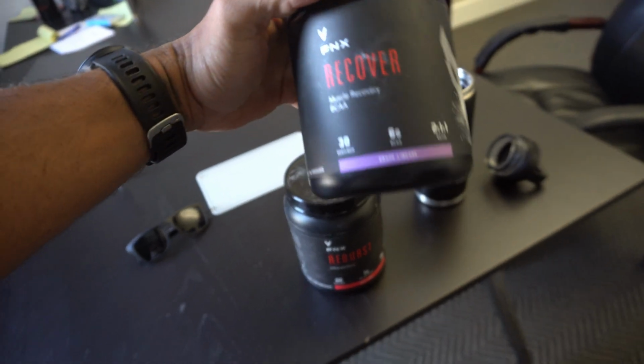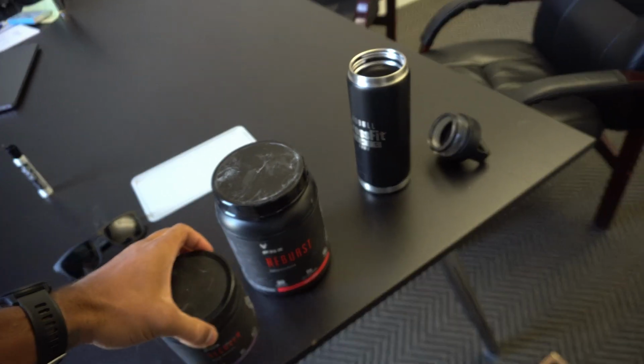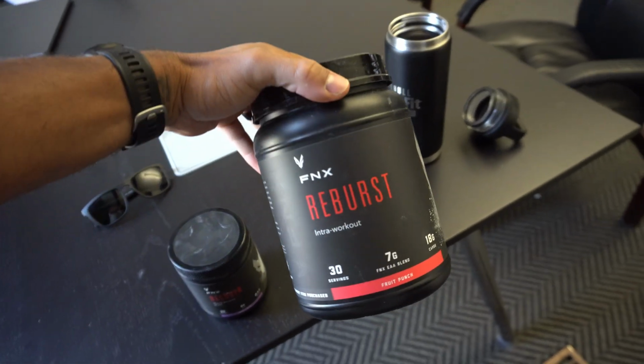Second supplements of the day. I'm going to have my Recover, which are BCAAs, and then I'm also going to mix in some Reburst. Now we're going to go hit the gym, and I think we'll have a little crew over there today, hopefully. A lot of people get free close to lunchtime, and we try to go get a little pump on.